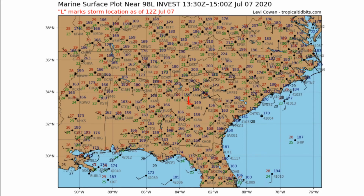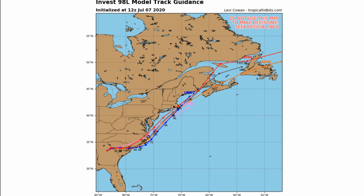Now, here is your current Invest 98L, and this is actually your East Coast storm. We're going to start to transition into this. Now, it's currently over parts of northern Georgia, and it's going to be heading off the coast within the next about 12 to 24 hours. It's going to start heading eastward, and then it'll start kind of curving up the coast, and I'll show you some of that model tracks in just 1 second.